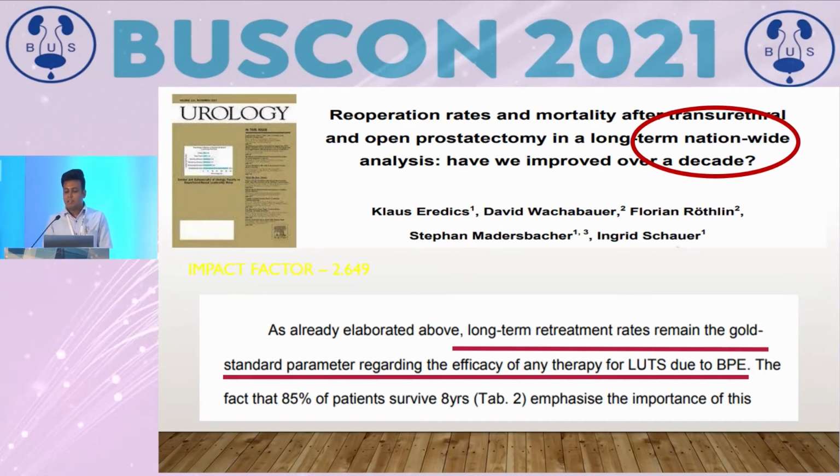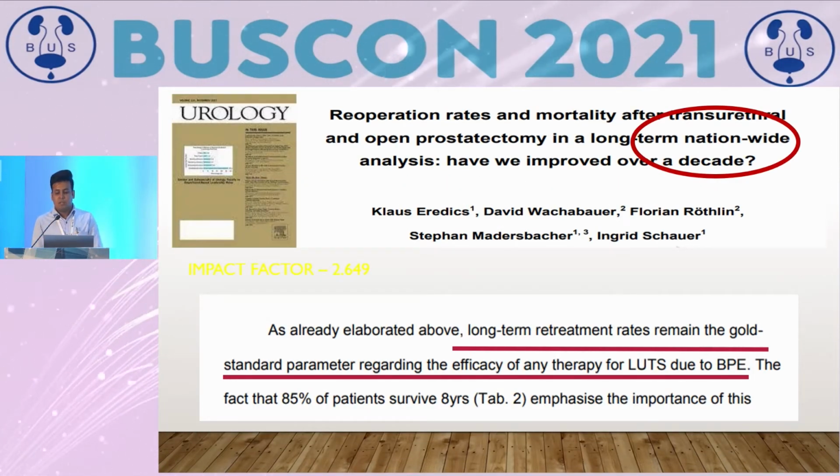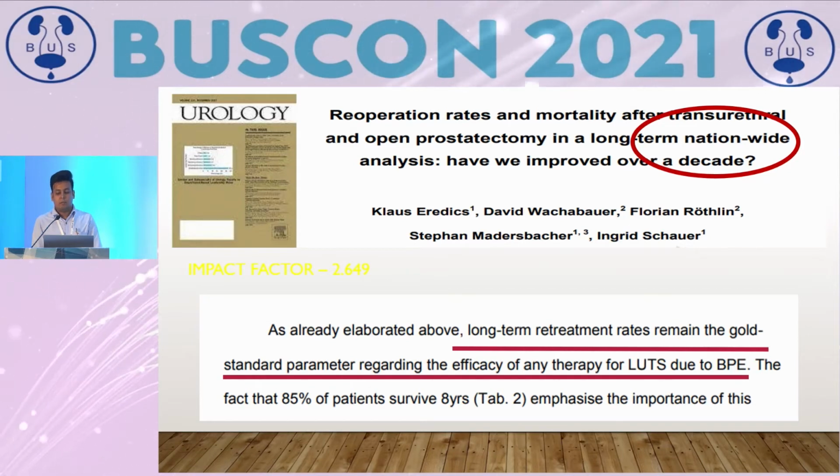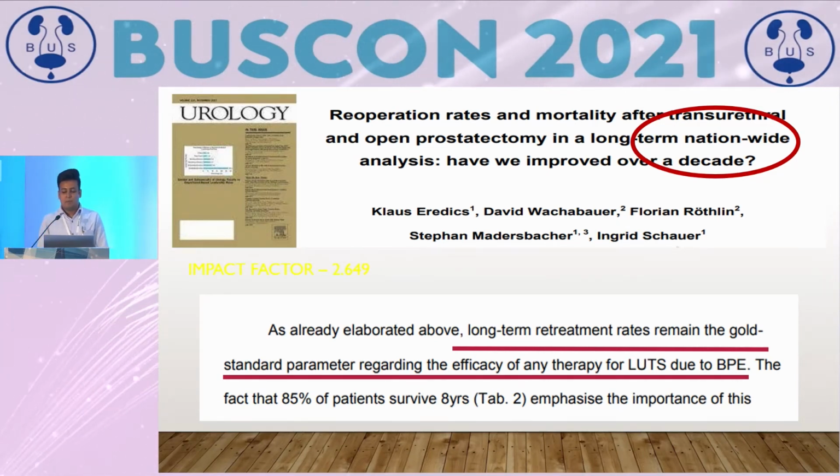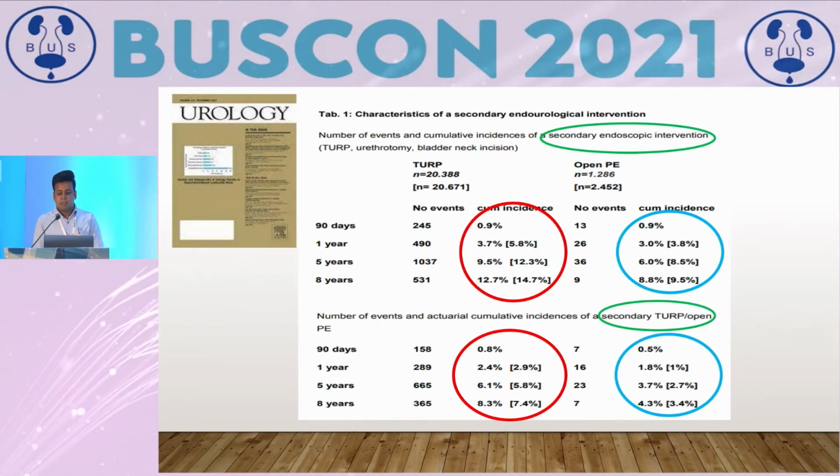This is another nationwide study from Austria, which includes all the databases from the country over a decade, which says that long-term retreatment rates are the gold standard parameter regarding the efficacy of any treatment for benign prostatic enlargement. The study shows that around 20,000 patients underwent TURP, while 1,200 patients underwent open prostatectomy.